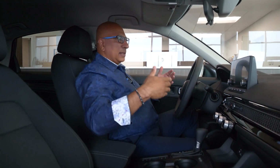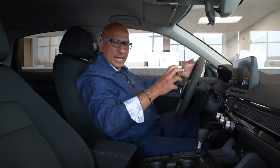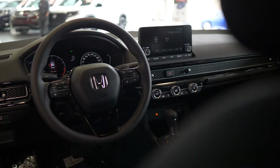I am absolutely in love with the interior of this car. And remember how we talked about from the outside how they've replaced the mirrors and put them down onto the doors? When we look outside here, it is an absolutely amazing view. All you see is the outside of the car. It almost feels like you're in open air. It's amazing.